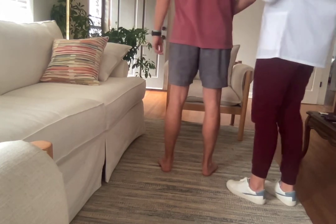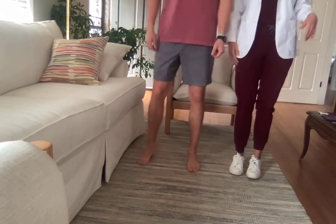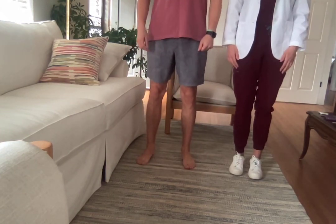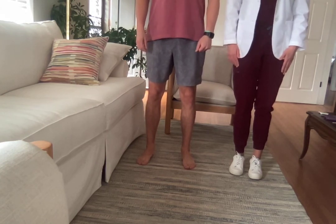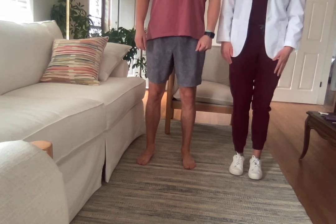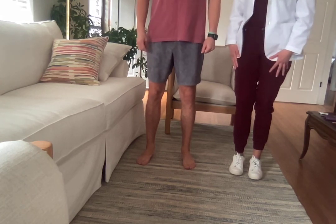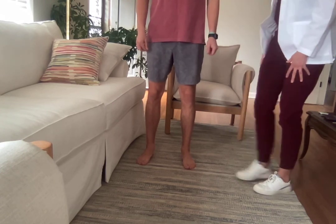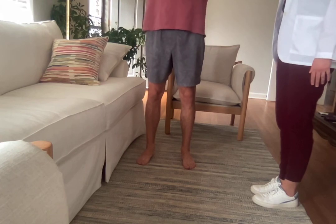I'm going to check your cervical spine. You can face the camera again, and we're going to flex, extend, hyperextend, lateral to the left and lateral to the right, and we're going to rotate. Awesome. I'm now going to assess the Romberg. If you can keep your eyes closed, stick your arms out next to you.